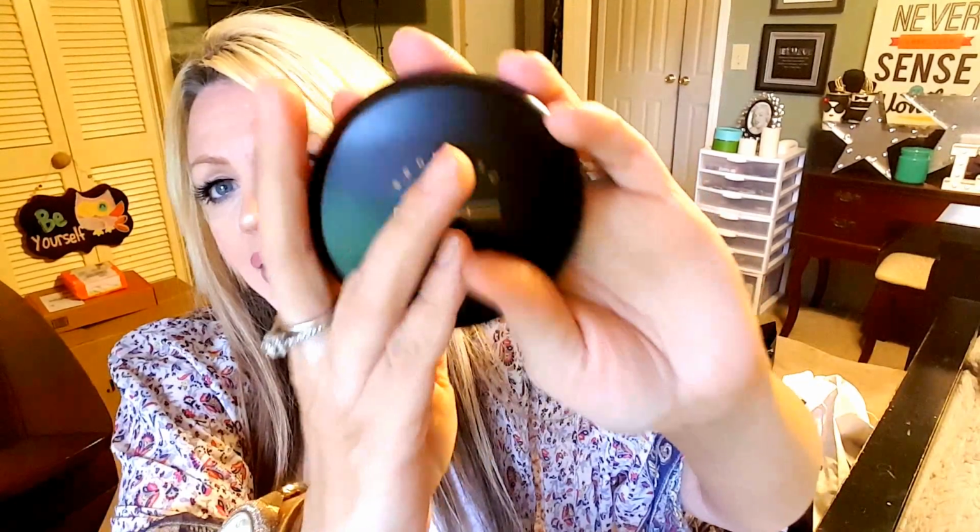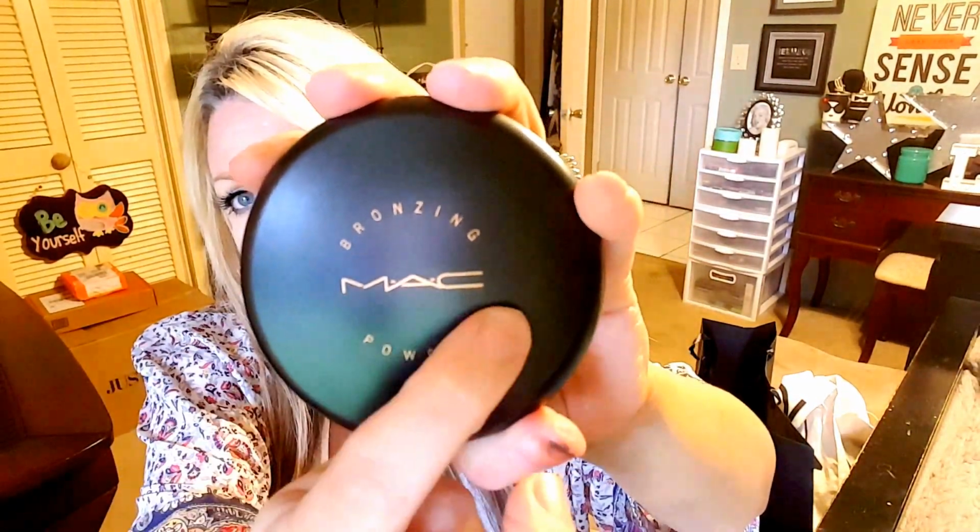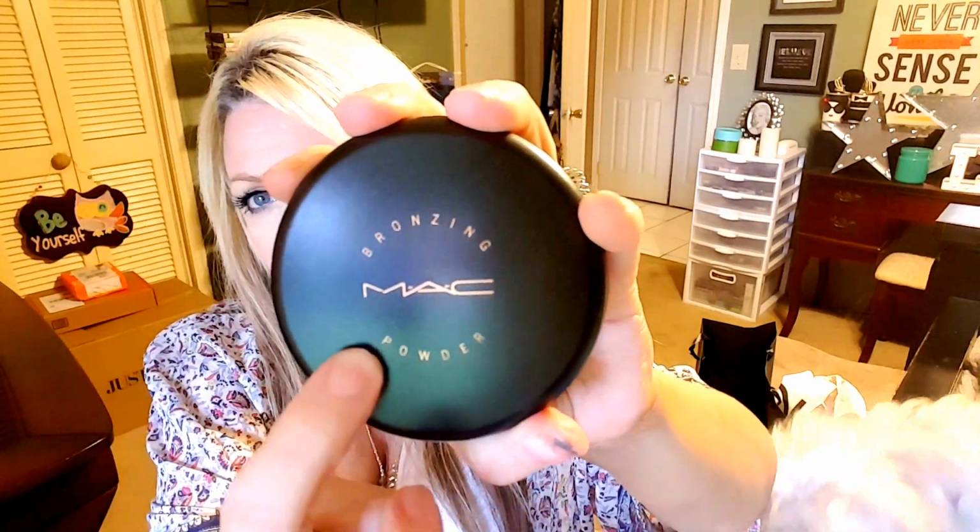I also bought a bronzer. Like your girl needs another bronzer. I need another bronzer, like I need another pack of lashes. I love the color. If you can see, it's a bronzer, but it's got a gold, bronzy packaging. And it says bronzing MAC powder.